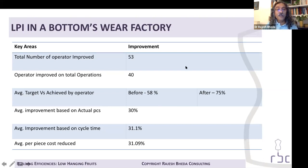Earlier in the line, they were achieving about 58% of the line target. As a result of these operators being improved, they were able to go to about 75% of the target achievement rate. And the improvement in actual number of pieces was about 30% more from that line. And the cost per piece in this particular line or these lines went down by about 31%.